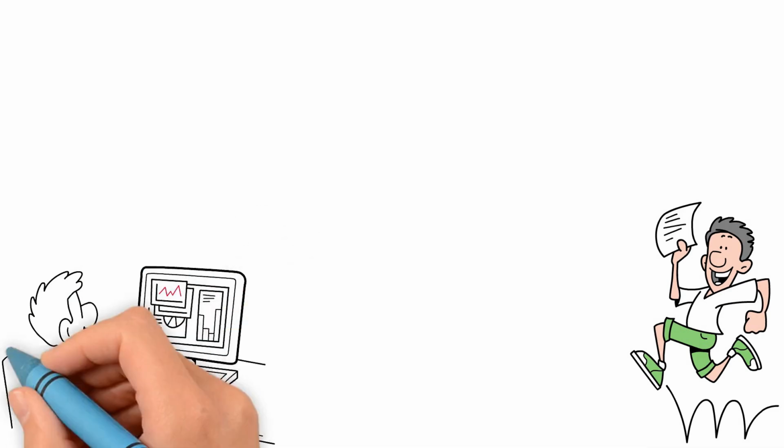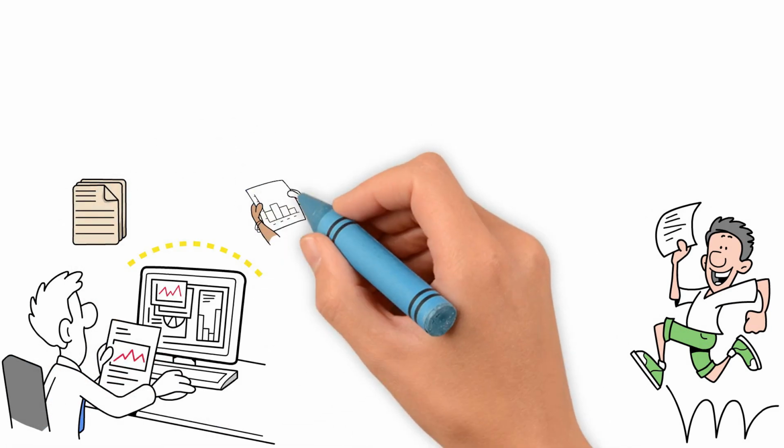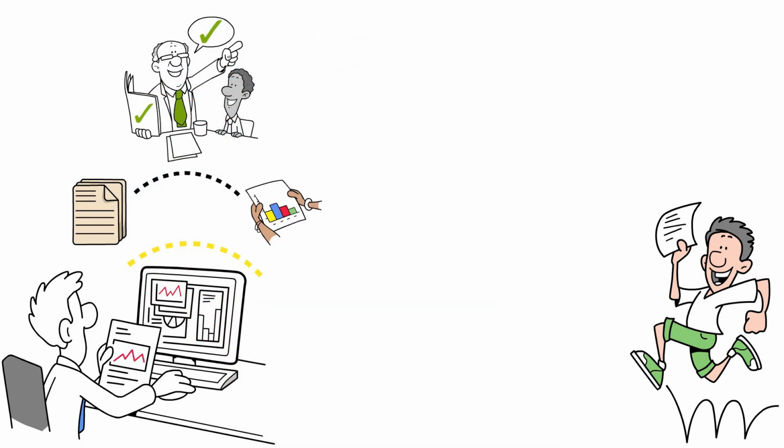Zero-based budgeting, on the other hand, is much more flexible. Since you're building the budget from scratch every year, you can easily incorporate new information or changes in the market. This makes it a better choice for businesses in fast-changing industries.